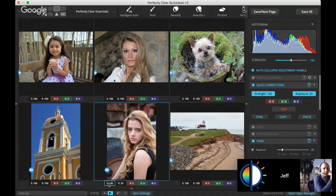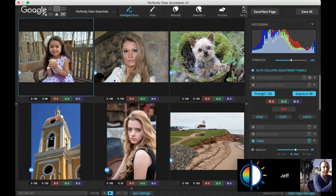But if you wanted to skip an image, again, these are specific functionalities that labs have asked for because they have it in their workflow. So if you see the girl, for example, and you like the original, you want to use it, you just hit the skip button and it will save out the original image.